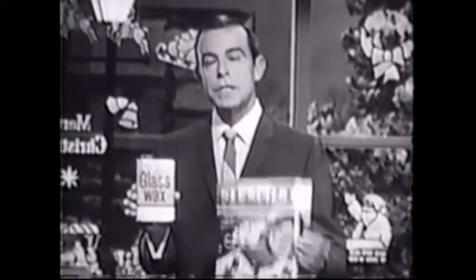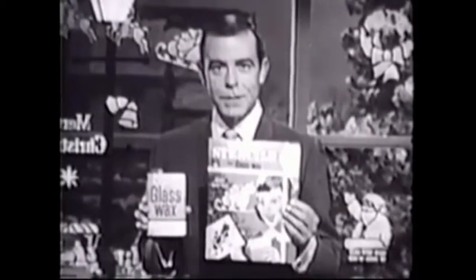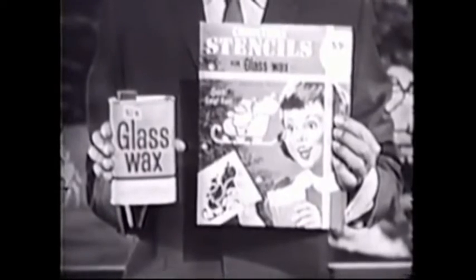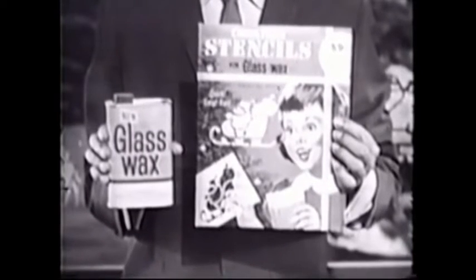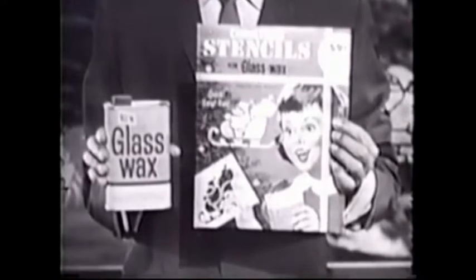Or Christmas trees, wreaths, Santa and his reindeer. All the lovely signs of Christmas that will make your home a window wonderland. All through the magic of glass wax and a set of these cut-out stencils for glass wax. Buy your set of Christmas stencils wherever you buy regular glass wax. Beautiful holiday designs to help make a window wonderland at your home this Christmas.